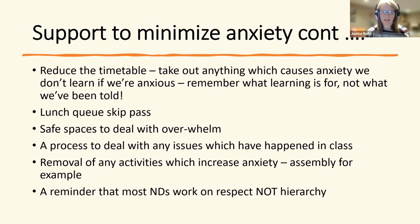And removing any activities that increase that anxiety. So in school, that might be assemblies, but in a cultural institution, it might be that there are things within your workshops or things within what you're going to do that you know are going to be really difficult for that child. And they don't need to happen. There's absolutely no benefit for that child for that to happen.